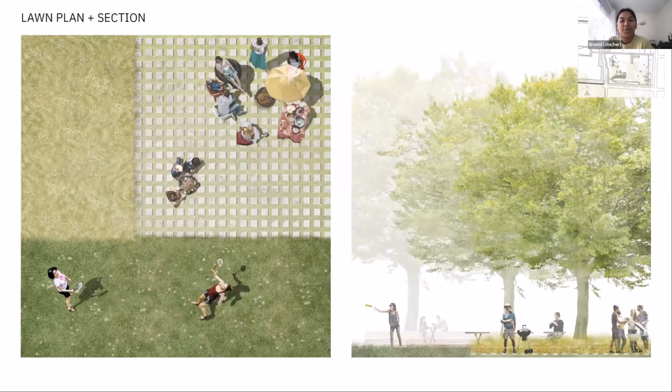And lastly, moving to our detailed sections, this is a detailed section and plan of the lawn and barbecue area. So this plan examines the different materials we have designed in the park, where we have permeable paving in the barbecue area, meadow to the left, and turf on the bottom. And this plan shows how we're using hardscape and planting to distinguish space.